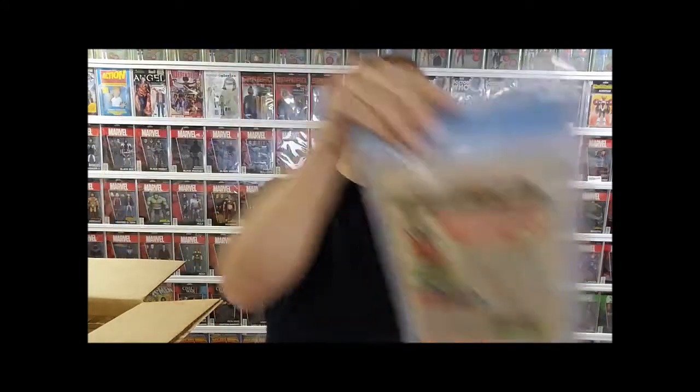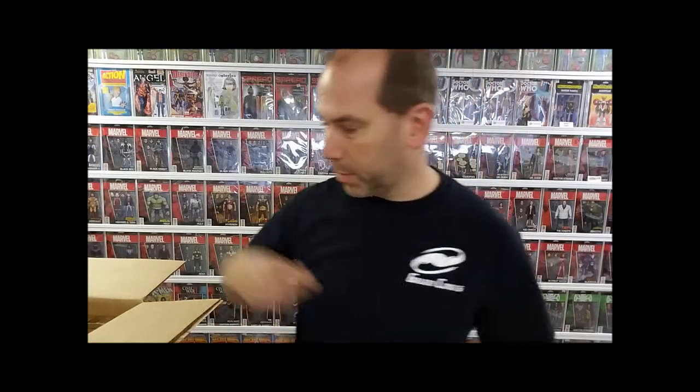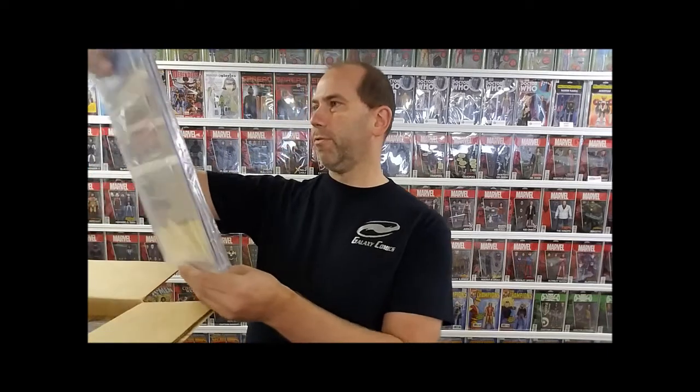Strange Tales 101. First solo Human Torch. 5.5. Holding up there so that you can get a good look at it. Whoever it was that left that comment. What the heck. Well, no, I'll do this one. We'll go in order. Okay, so we got a Journey 84, second Thor. Oh, first Jane Foster. 5.5.